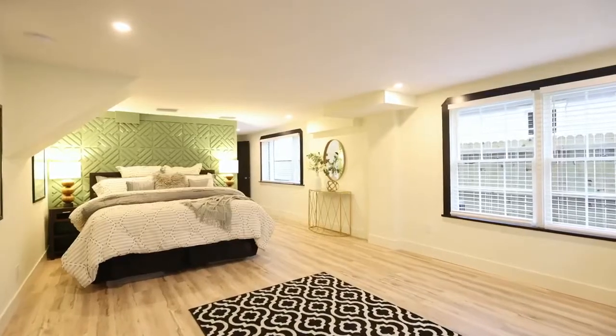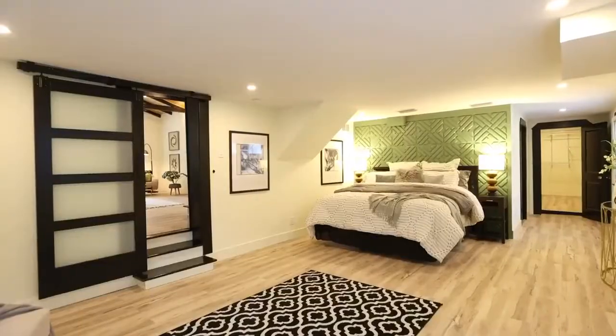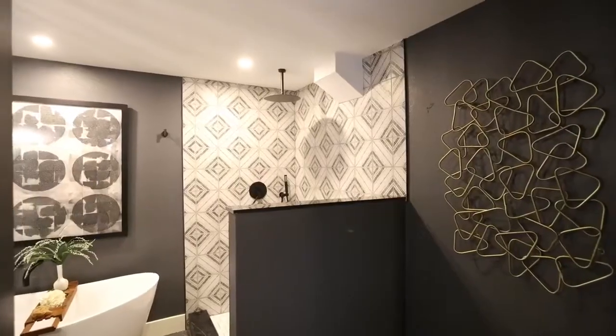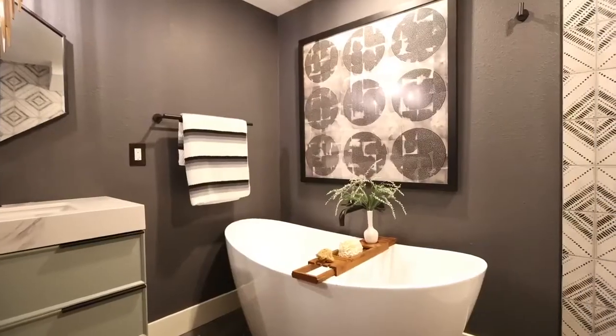Okay, let's get real. This master bedroom is definitely a retreat. The size of this room, that ensuite, okay, and if that wasn't enough, this closet, amazing.